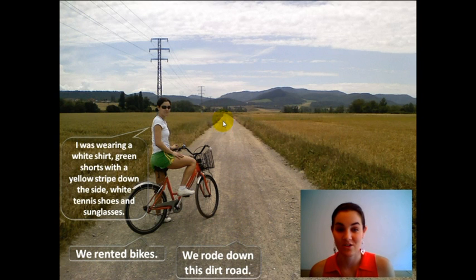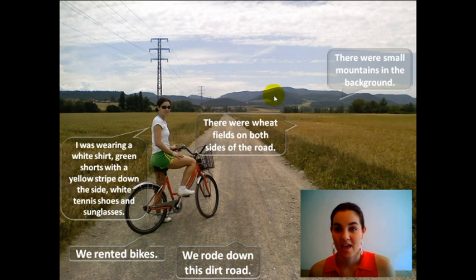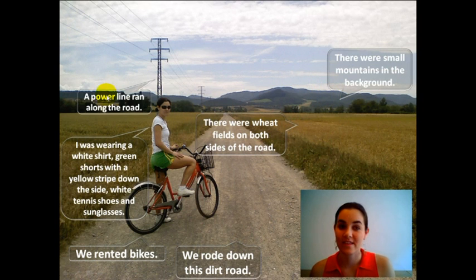We rode down this dirt road, and there were wheat fields on both sides of the road. So this is a wheat field here and another wheat field here. And in the background there were small mountains. So all these are small mountains. Some people would call them hills as well. I guess large hills or small mountains. And then finally a power line ran along the road. So this power line here runs all along this road.